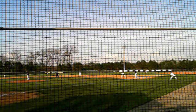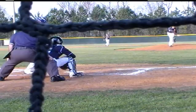There's another lineup there for you in there somewhere. A little bitty paper, there it is.